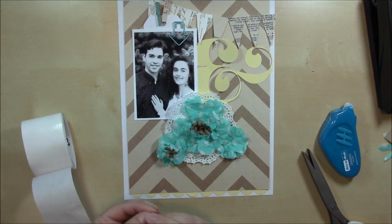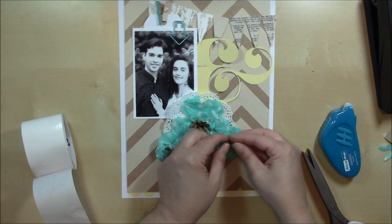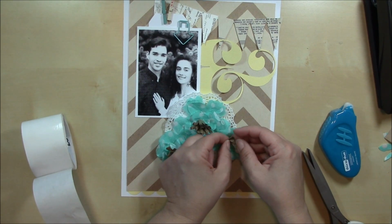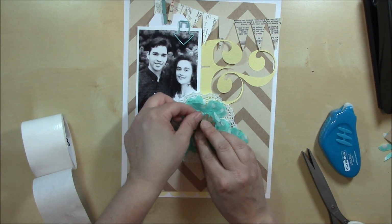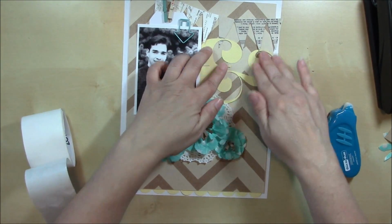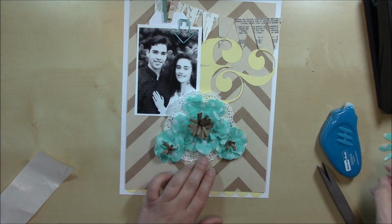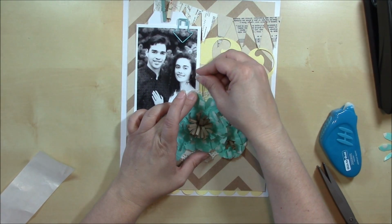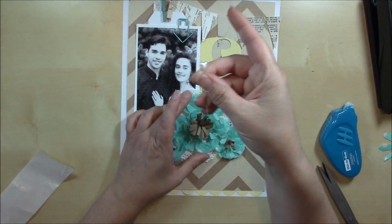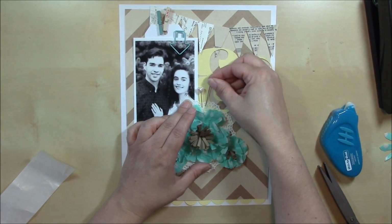Again, manipulate the glue dot until you get it exactly how you want. You can just bend it back. You can use a hot glue gun if you want something that's a little more sturdy. Make sure everything's glued down. Then to the top of the flower, I'm going to add some stick pin hearts. Just a nice heart shape.